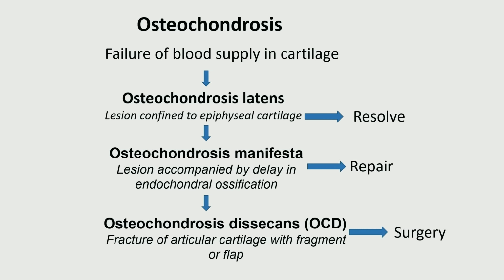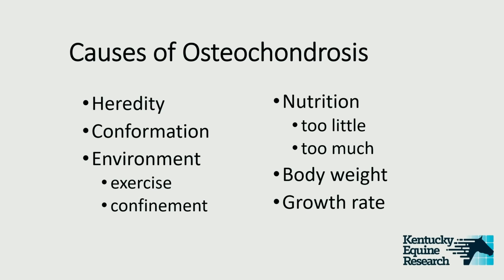It's the ones that end up with a fracture of the articular cartilage that creates a flap that ends up as OCD and ultimately surgery. And so the idea is, if you have a very heavy foal early on, it disrupts this blood supply to that cartilage, that this creates a lesion that doesn't resolve or repair, and you eventually see it with surgery. Now, all of the other factors with exercise, heavy weight, can lead to the clinical expression of that OCD, but it looks like possibly it's happening quite early in life.